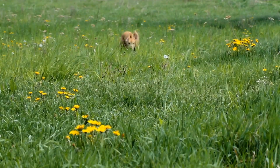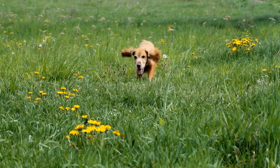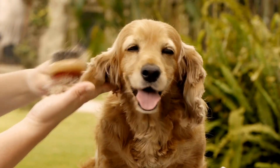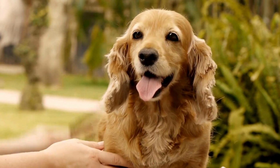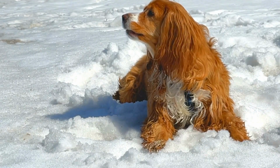In conclusion, traveling with your Cocker Spaniel can be an exciting experience with the right preparation and the essential travel gear. By following these guidelines and packing the necessary items, you can ensure your pet's comfort and safety throughout the journey. Remember, a happy and comfortable pet means a more enjoyable trip for both of you.